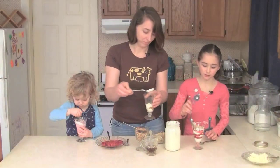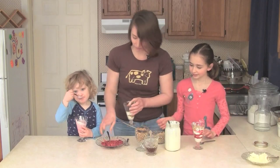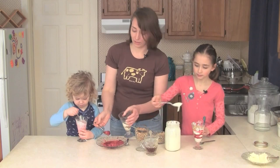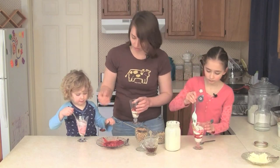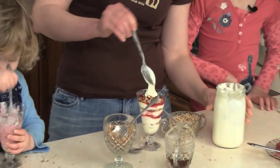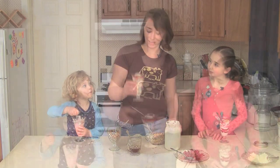Wouldn't this be great if we could have something like this every morning? It does make a great breakfast. And you can use whatever fruit is in season. You can use different kinds of granola. You can improvise and put so many different things in here. All right, and there it is. A delicious yogurt parfait.